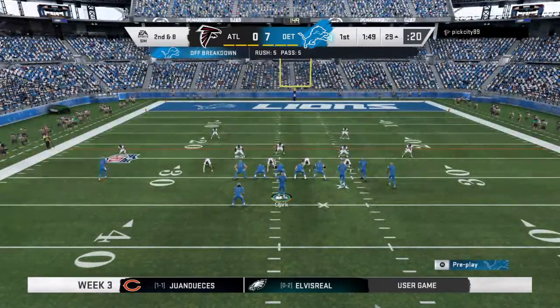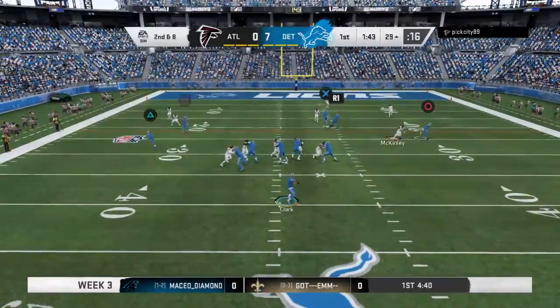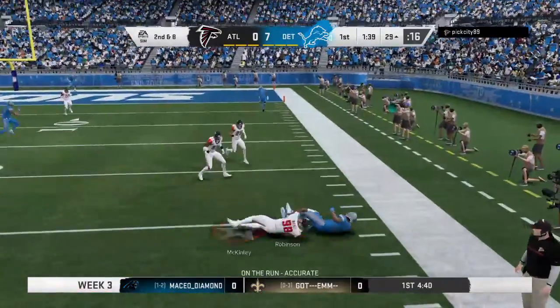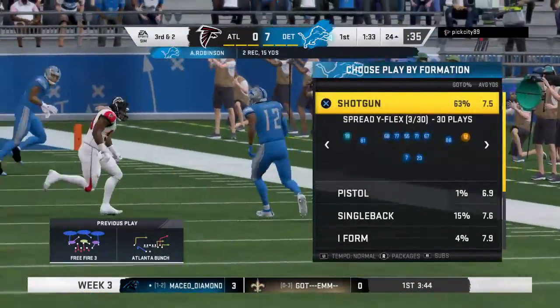The last run got a couple. Here's 2nd and 8. Flushed out right. It's complete to Robinson. Stopped at the 24-yard line after a gain of 5. That catch good for 5.